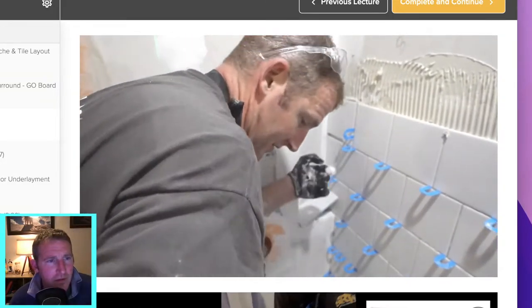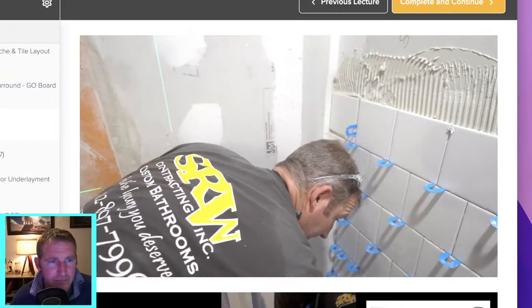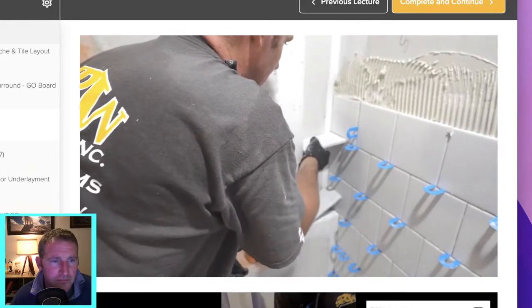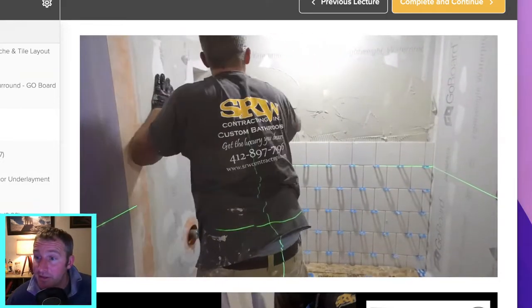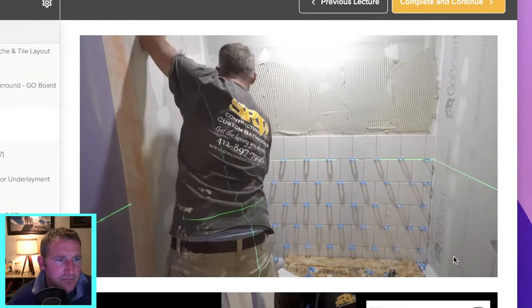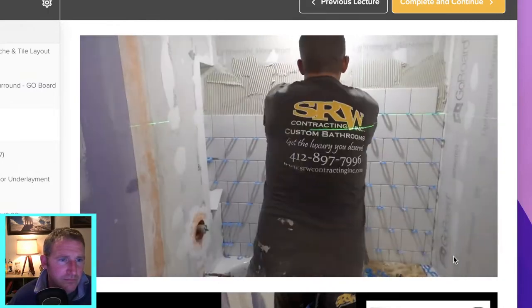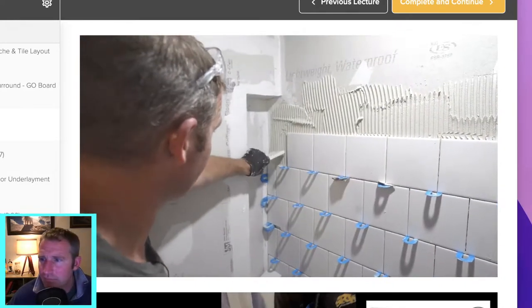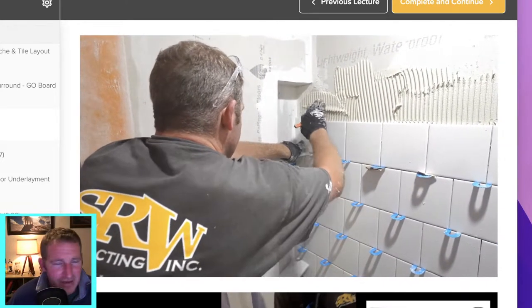Okay, then I'll just wipe this thin set off so that you can place that shelf in when you're ready to do the niche. And I would probably double check the placement. So that should work. Better shut that off. There we go. It's kind of the same process.